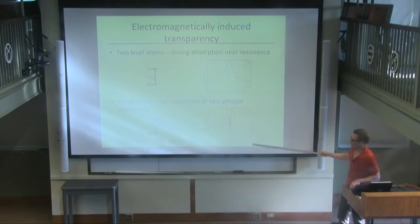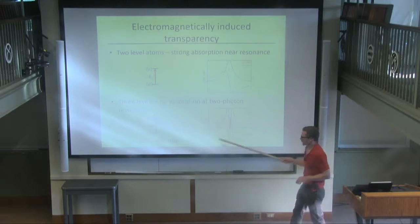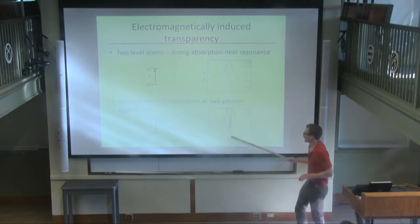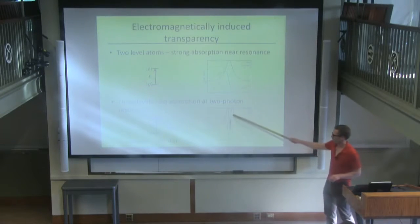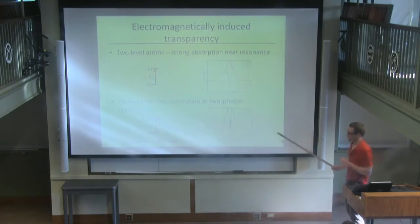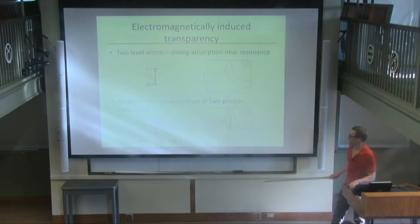So you want to switch to this EIT system, where you add an extra level to your two levels, and then you have this transparency in the middle of your susceptibility, which allows you to propagate photons through the system without loss, and then you also have this nice slowing of the group velocity.